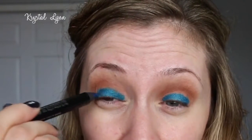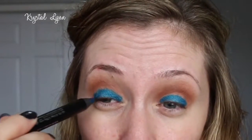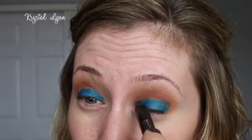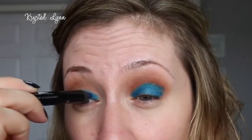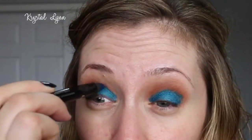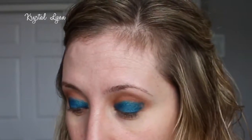So this is going to be a very vibrant look, which I don't do very often, but I'm not going anywhere today. I'm just going to stay home and relax. It's kind of been overcast and rainy for, gosh, I think a couple weeks now. I mean, I'm enjoying the rain because we don't get a lot here in Arizona.